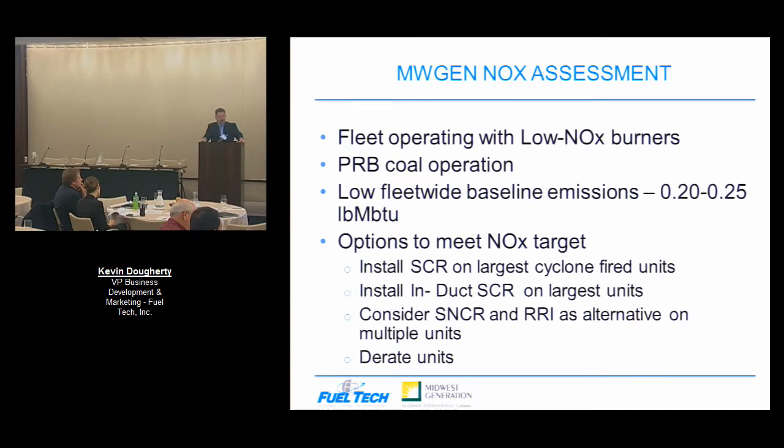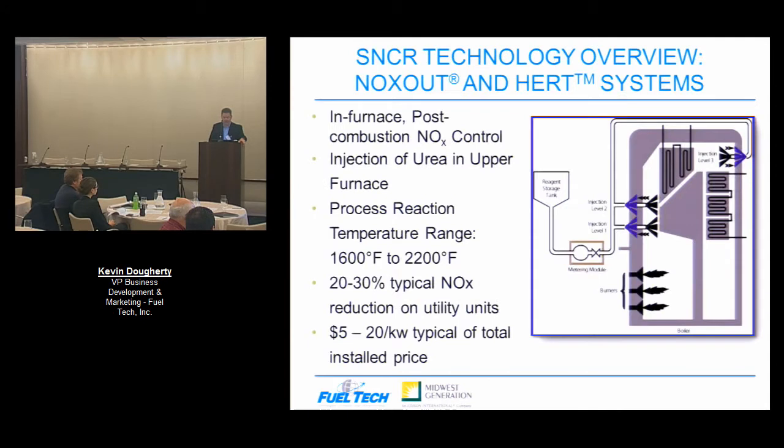If you look at Midwest Gen relative to their fleet, they had equipped everything with low NOx burners, predominantly burning PRB coal. When you look at the fleet-wide baseline level for emissions, somewhere in the 0.2 to 0.25 range, they looked at various options to meet their NOx targets, and one of the key things they started out with was, well, what about if we just install SCR on the big flagship units, which is essentially the units at Powerton. Then there was also the possibility of some in-duct SCR on some of the bigger units. And then they went through the consideration of SNCR technology and rich reagent injection, and I'll talk a little bit about that in a minute, as an alternative to see could that be a potentially lower capital cost option for them to get into compliance. And then, of course, the unfavorable option consideration of looking at a potential derate.